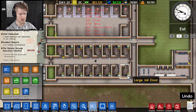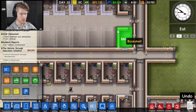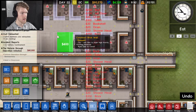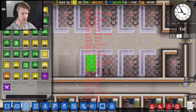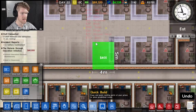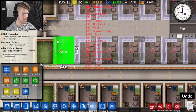We might as well spend the money on more cells because cells is literally what is making us a ton of money. So we have selected the wall. We have so there and there and there and there. It's so annoying when you misclick. I hate it. Why does it happen all the time? I can't stand it. Again. Try to take it easy and do it properly. There we go.